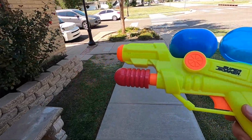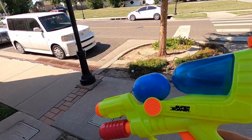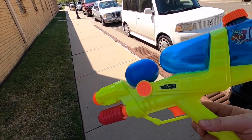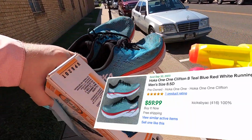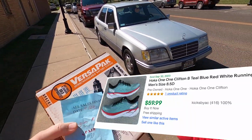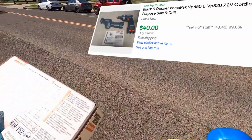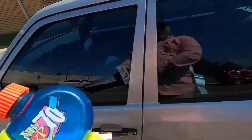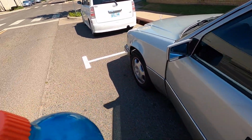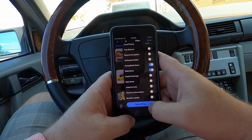I think I sold one last year for like $100, but now that summer's kind of phasing out, they might not be selling as well, but we'll see. Then I got these Hoka Cliftons and this cool little Black & Decker. It said $25 on there, but then they said it was $5, so I'm cool with that.